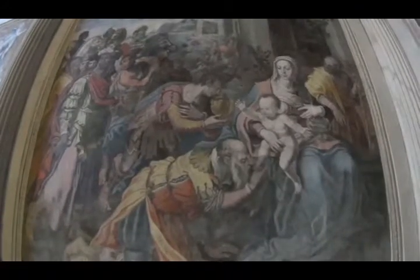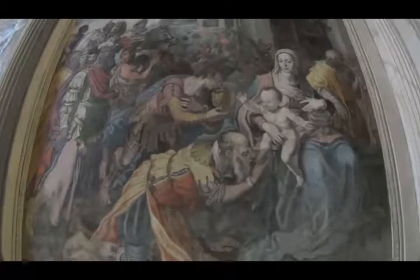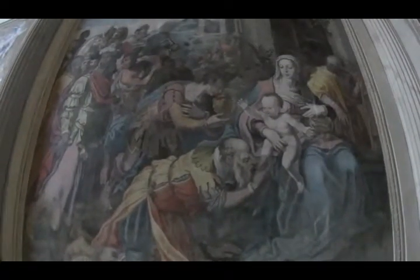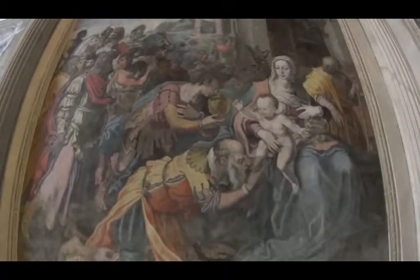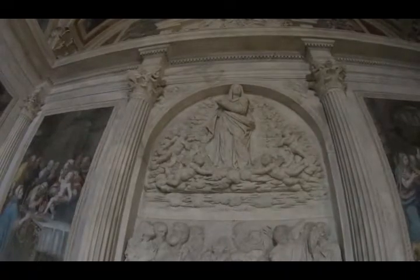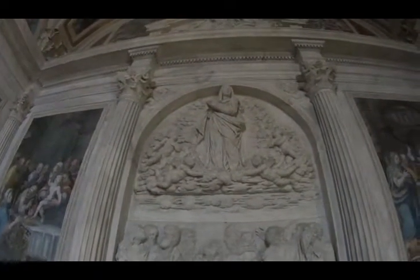Though the author is unknown, we can say these paintings are again mannerist paintings. The contours of the bodies are very accurately drawn. There is a study of the anatomy of the bodies, although their poses are somewhat theatrical and distorted. This is the Assumption of the Holy Mary to heaven.